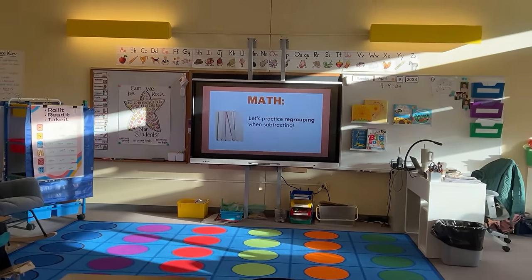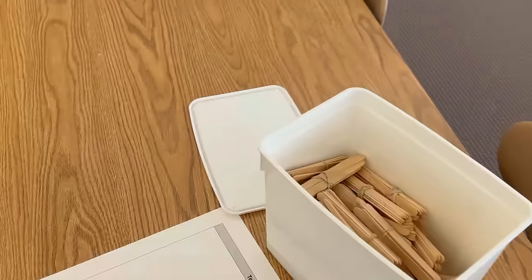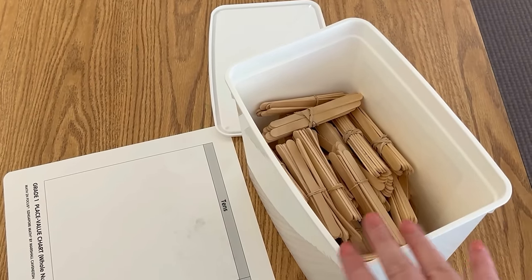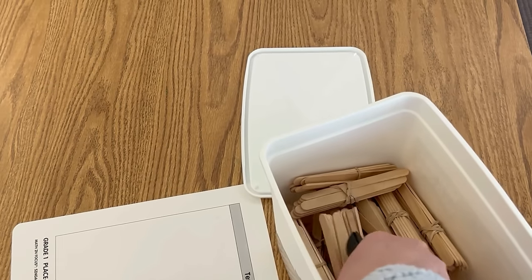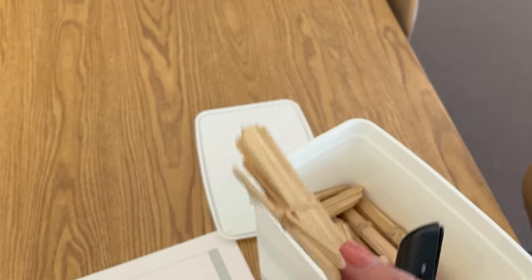Let's practice regrouping when subtracting. We talked about what regrouping meant. At this point, we know that it can take 10. And so the answer that I'm looking for, which is what my students are giving me now, is that regrouping is just changing the way a number looks. So you're not changing the number, it's just changing the way it looks.